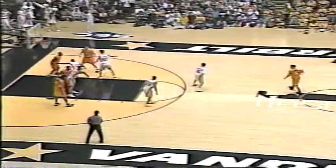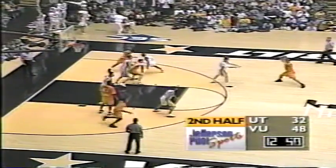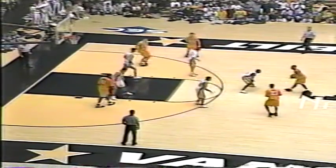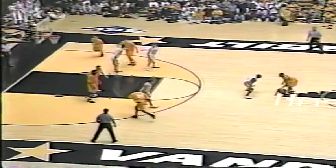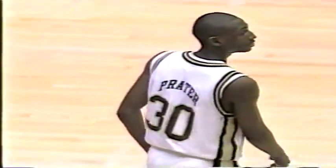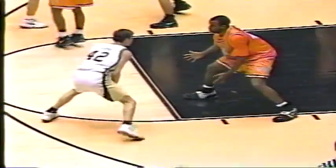Now Vanderbilt sinks into a, what's it got to be, man-to-man on Wharton. Everybody else playing a zone. It's a zone and 1, sort of a box and 1. Wharton dribbling out on top, takes Prater down low and draws the foul on him. That will be team foul number 5 on Vanderbilt, as Prater is caught for grabbing Wharton. So Vanderbilt playing the zone and 1, meaning 4 players are playing basically location on the court, 1 man chasing Wharton wherever he goes.